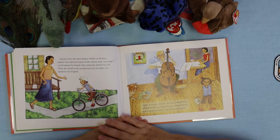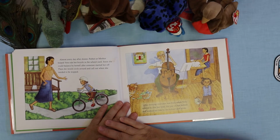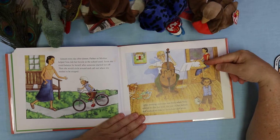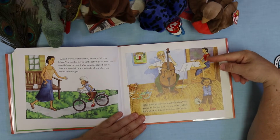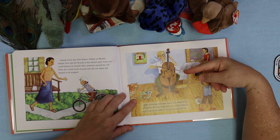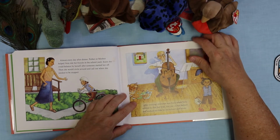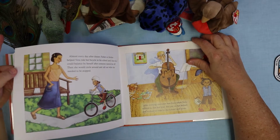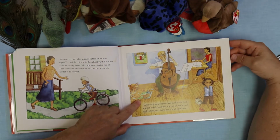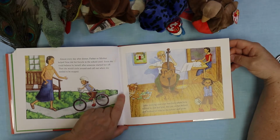One evening, everyone was busy when Vera wanted to ride her bike. She put on her helmet and walked her bike to the schoolyard alone. So what are they busy doing? Mom looks like she's writing a letter. Dad is playing the cello. And the sister, what was her name? Elaine? Something like that? Is putting together a puzzle. Everyone is occupado.